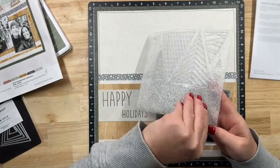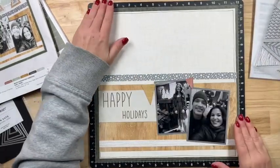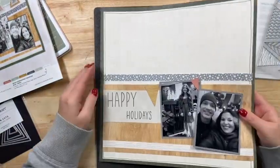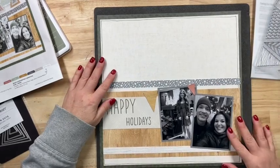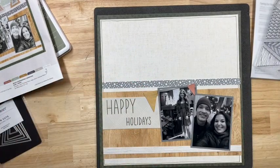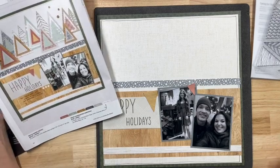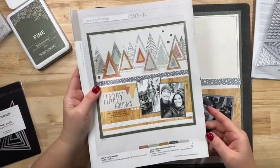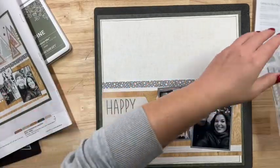So I'm going to go ahead and turn my layout over, turn my Versamat over so that I have the spongy side so that I can stamp on here. And I'm going to go ahead and get my first tree that I want to stamp on the block. So it is the one with the squiggle lines.